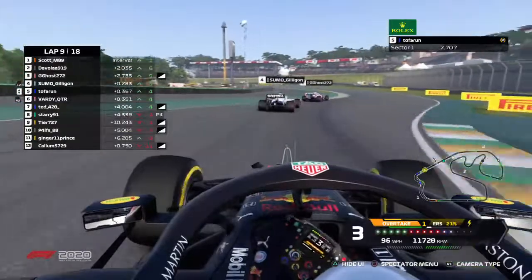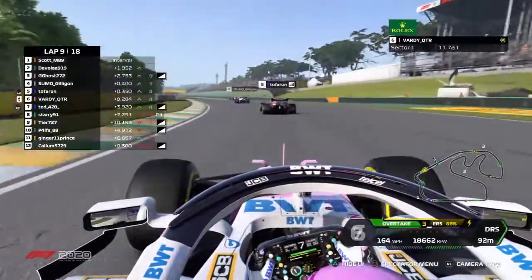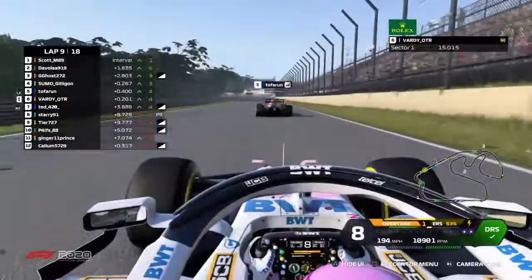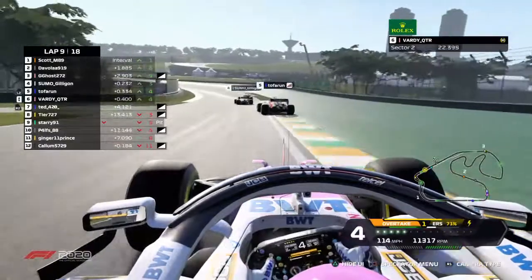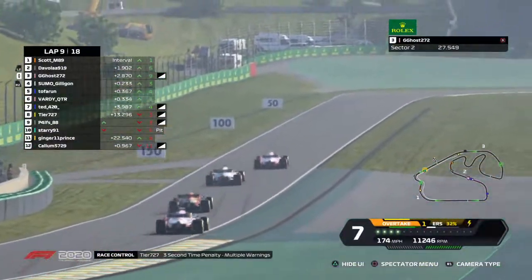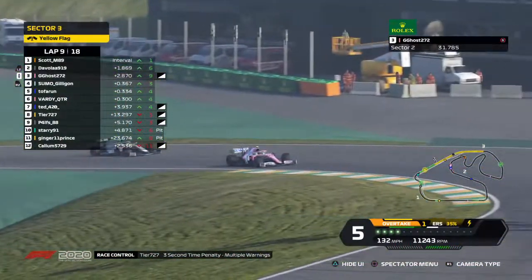Tofarun and Vardy both looking to get involved as well. It's a 4-car train then for the final podium place, and Ghost is managing to hang on. Sumo in DRS, he's not got a lot of ERS to play with though, and Vardy in the best position. He's got a lot of ERS to use, so he could definitely try and saw his way through the pack. Sumo pushing Ghost through that corner, and Ghost isn't managing to get into the lead of Davila, who's trying to close into the gap of Scott. He's now back under 2 seconds.